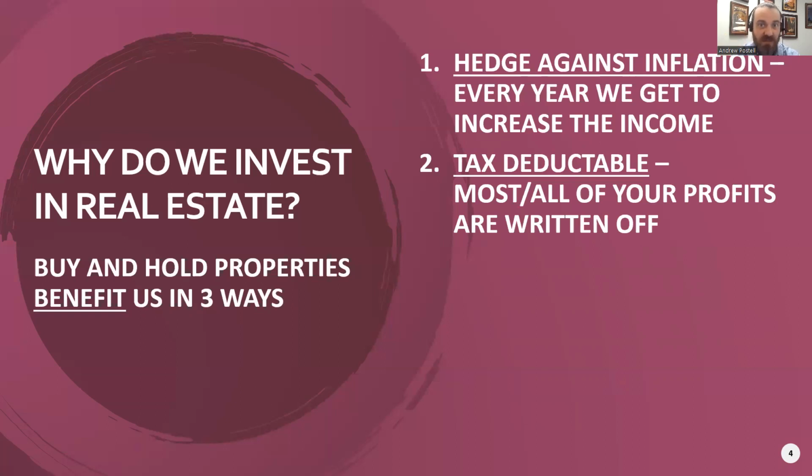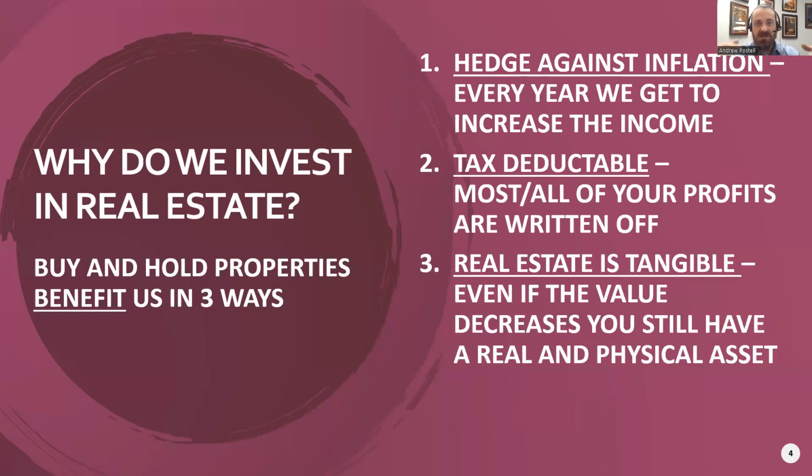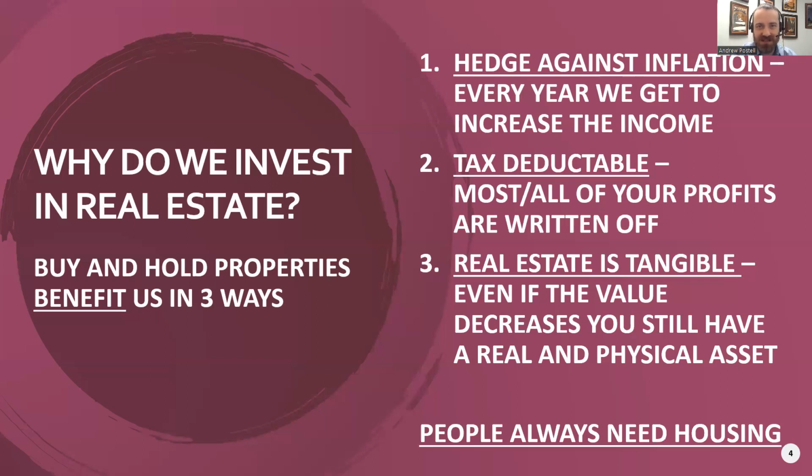You can too. This is great. And it's also tangible. What's real estate got over it that a stock doesn't have? If the stock goes to 0, I'm completely out. I have nothing. But if my real estate goes to 0, I still got a piece of real estate that I can go live in. And the land, now, in the 5,000-year history of real estate, it's never been worth 0. So we also have a lot of history behind real estate too. People always need housing. They always need it.